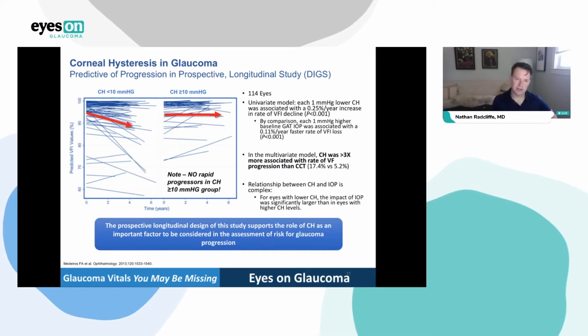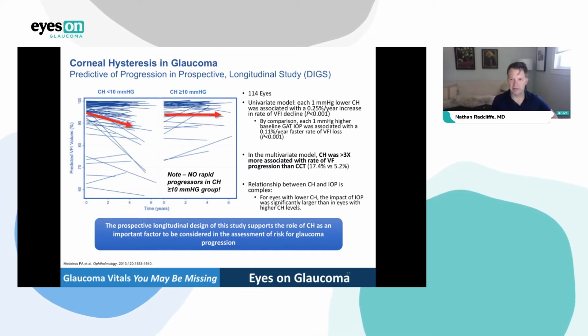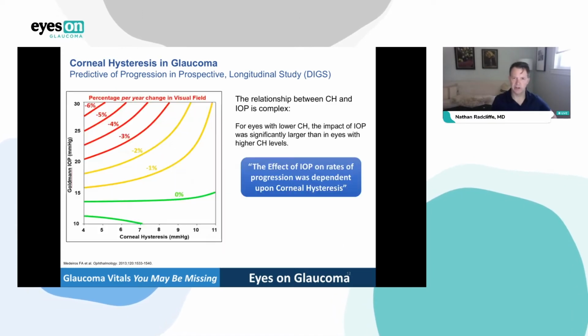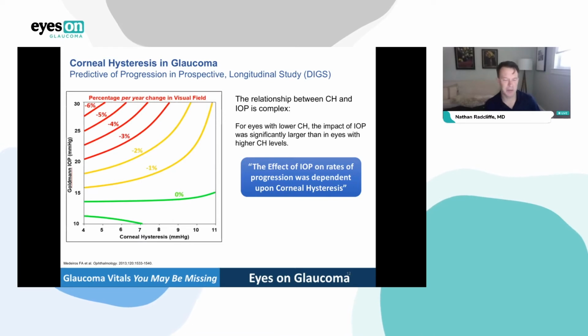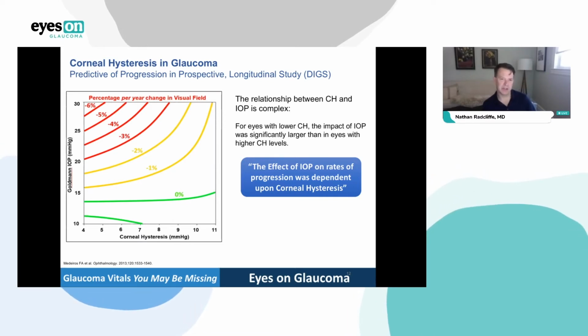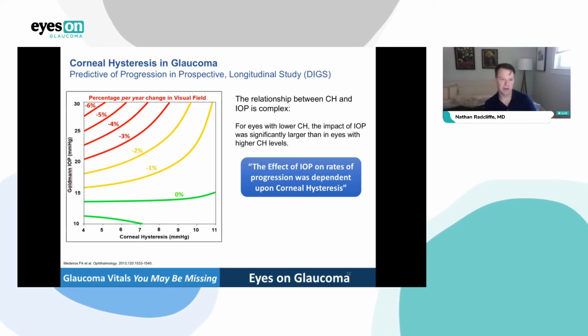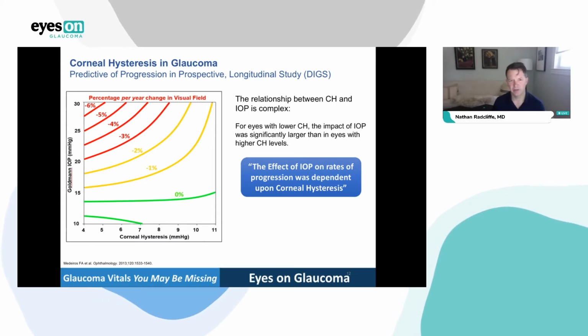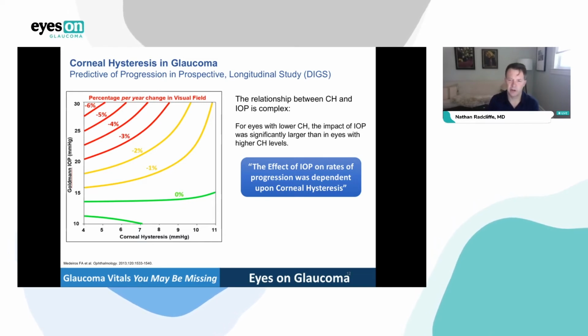And so you have a complex relationship there. And in fact, if you had both a high pressure and a low hysteresis, that was the worst combination, resulting in this kind of map. And I'll reference this map a few times, but who was the worst off? Well, bottom line, someone with a low hysteresis of 5 and a pressure of 25. But note that if you had that same pressure of 25 and your hysteresis was 10, you're really less likely to be progressing, almost a negligible amount of progression. So we have the effective pressures dependent upon hysteresis, I think is a great way to put it.